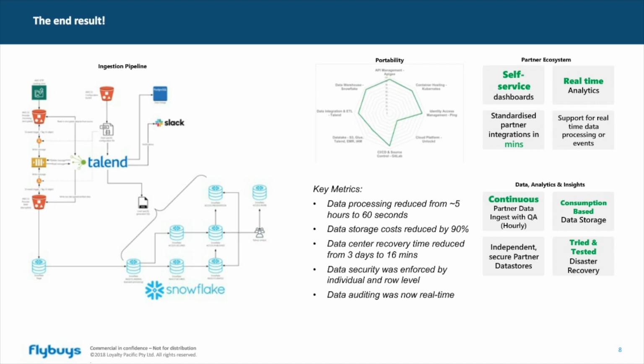Okay. Another one around data quality, right? How do you manage the data quality with so much data flowing to and from partner accounts?